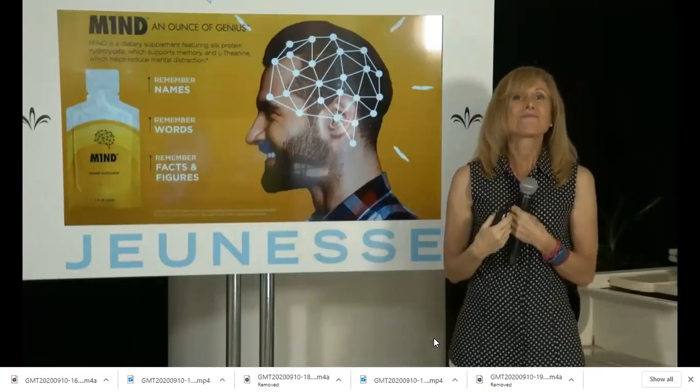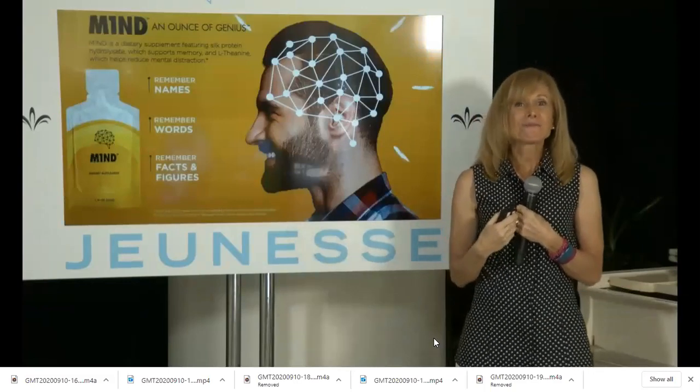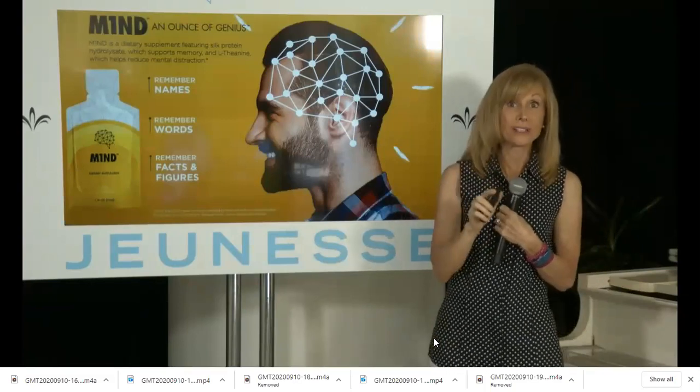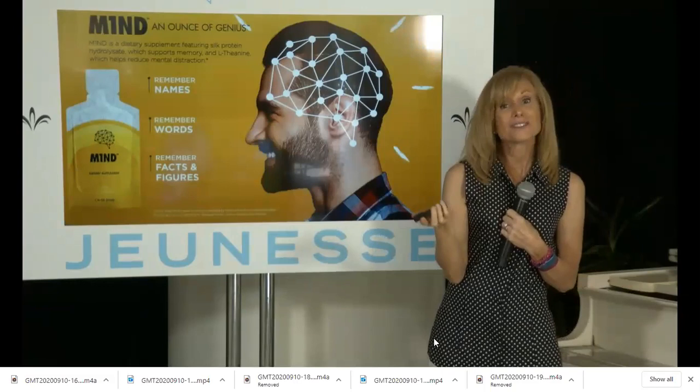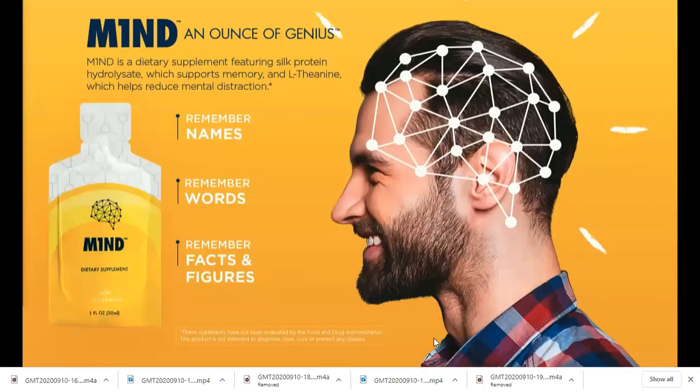Mind. Mind is great because the I is a 1 because it stands for 1 ounce of genius. I just thought that was really cute. So with Mind, it's a little sachet, like a gel pack, just like Reserve. Oh, and by the way, Reserve has no artificial colors, no artificial flavors, no added sugar even in Reserve, okay, because it's all with berries and fruits, and so it's naturally sweet.